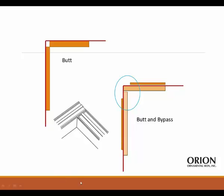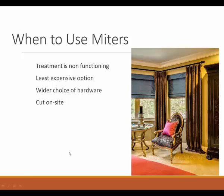But again, miters require much more accurate measures than if you're doing something like an elbow with a hinge to it. When you are working in corner windows, you've got your butt and your bypass, and basically the butt bypass describes the fact that one rod extends completely into the corner and the other one butts into it, and what happens is it throws your rods off center. So if you're doing two pairs, you'd have to adjust the finished width so that the left and right panels of each pair might be a different size depending on the size of your windows. So you should always be aware of that measurement and how you're going to do that if you're going to do something that's butt and bypass.